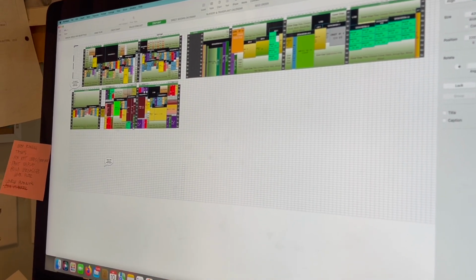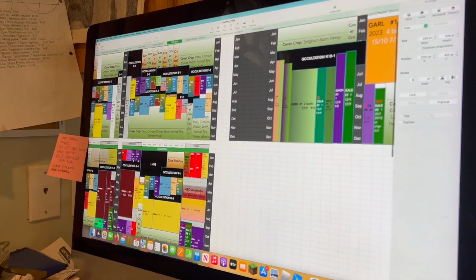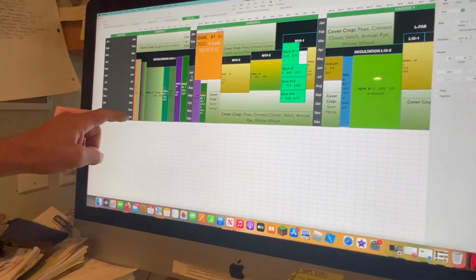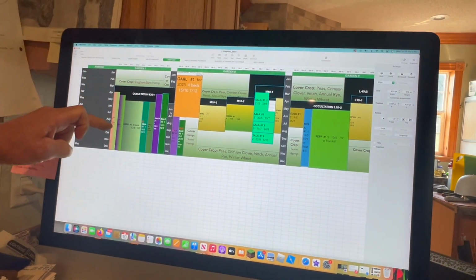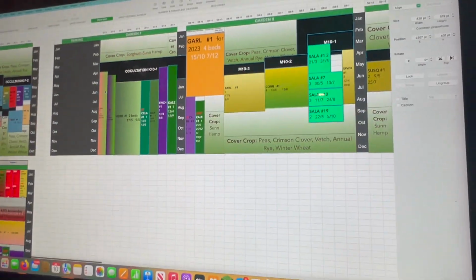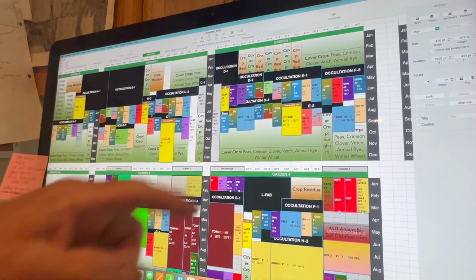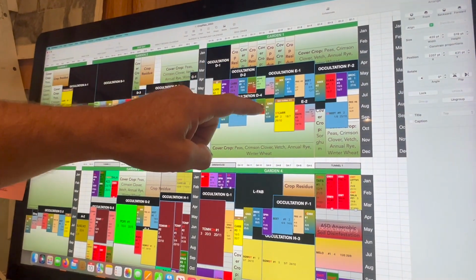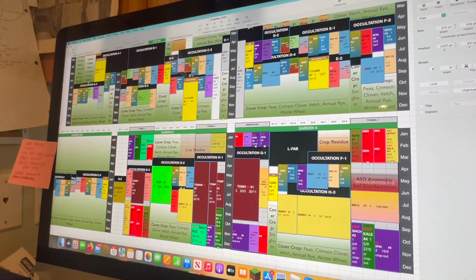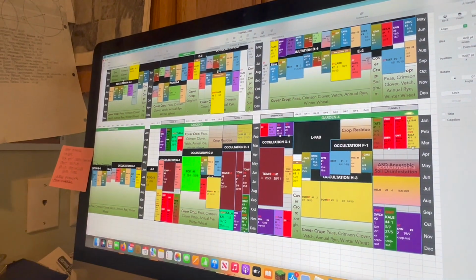This gives us an overhead view of what is going in and out of the gardens at any given day or time. It's got a calendar on one side and then the duration of the crop in the garden at that point. So this is our east side and this is our west side. So you can see we're flipping crops in and out of these gardens 2, sometimes 3 times, and occasionally, very occasionally, a 4th time. This helps us to know at a glance what's going on in the gardens.